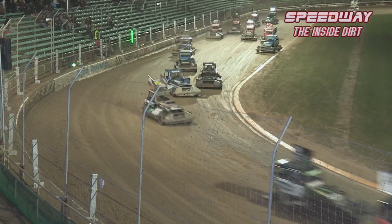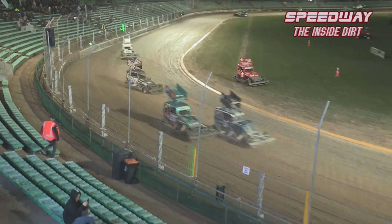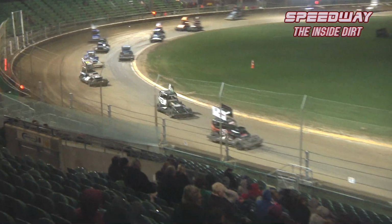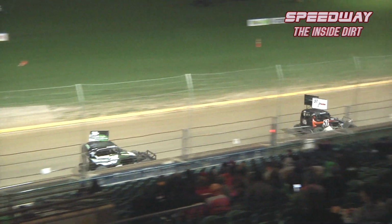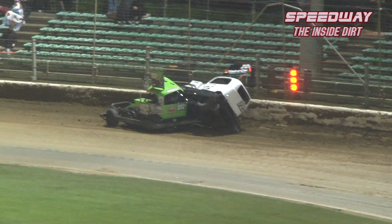Brendan Lemon slots into fourth. So Luke Myers ahead of Stanton from Blenheim, having a good run this time to go red. Oh, we got one up the wall, that's what it is. Kyle Lamp, by the looks of that, is it Kyle Lamp?